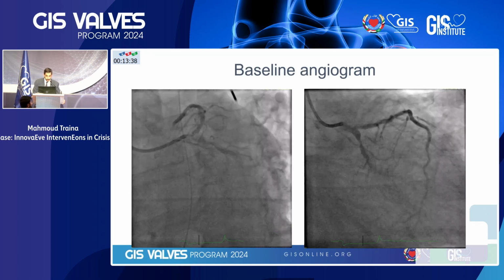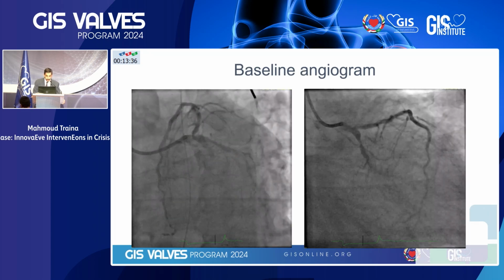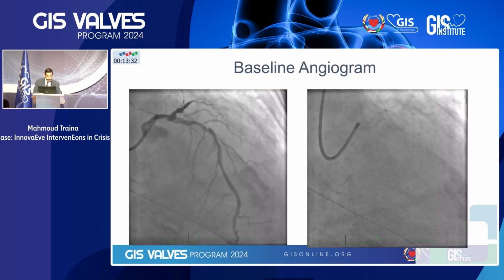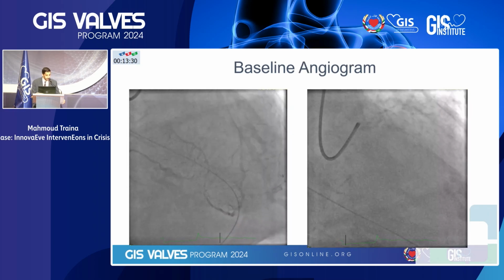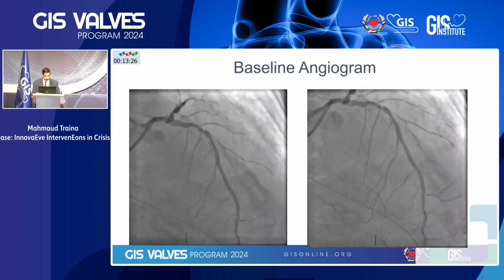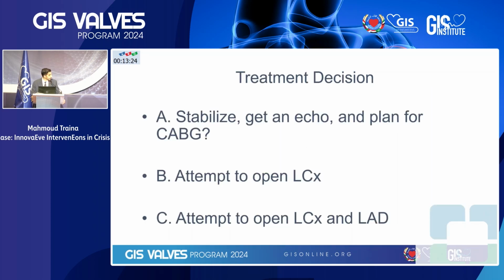Sorry, the pictures are jumping ahead. And then on this view, you can see that focal proximal LAD lesion. So I think at this point, you know, there's a few ways to go.